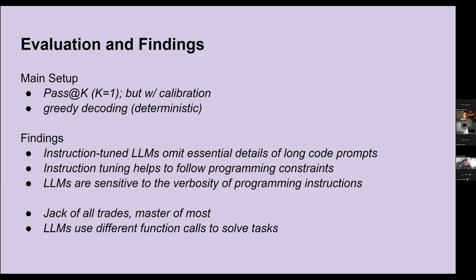And then we have different findings. For example, instruction tuning helps models follow programming constraints. That's definitely more intuitive, and large language models are also sensitive to the verbosity of the programming instructions. Specifically, we discussed the performance gap between the complete split and the instruct split, because in the instruct split we have less verbose programming instructions than the complete split, since we drop some of the detailed instructions.